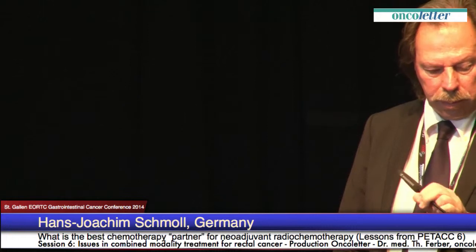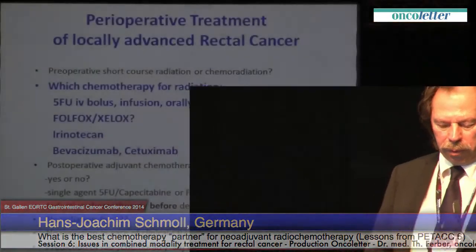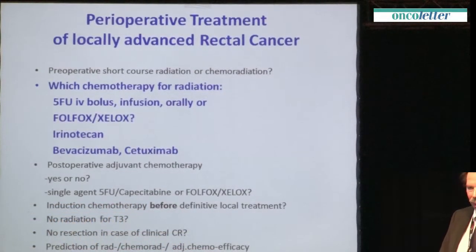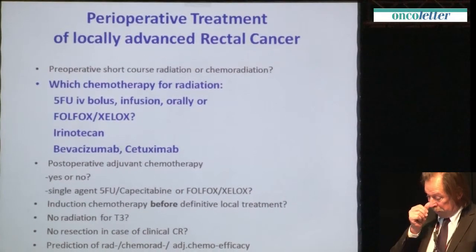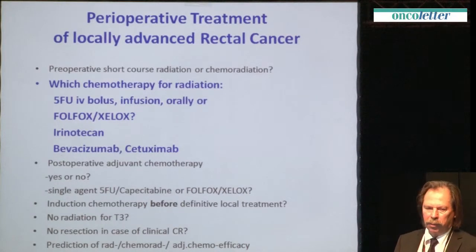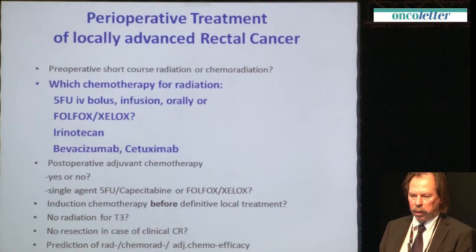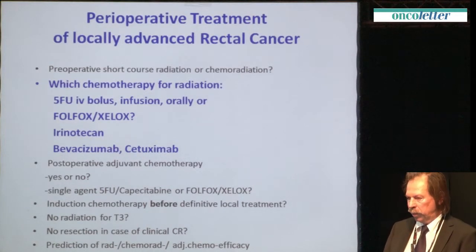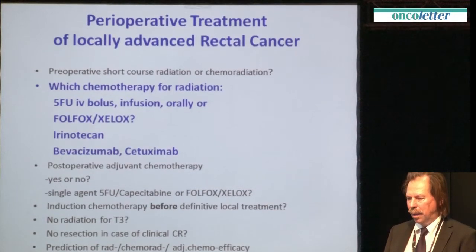So my task is to discuss the role of additional drug in addition to 5-FU for the 5 or 6 weeks period of preoperative chemoradiation. Traditionally, the studies that have done post versus preoperative chemoradiation, the German trial and the GICC trial and some other trials, they used various types of 5-FU for radiation. I will not discuss these intravenous 5-FU schedules. They are really different in all trials and difficult to compare.